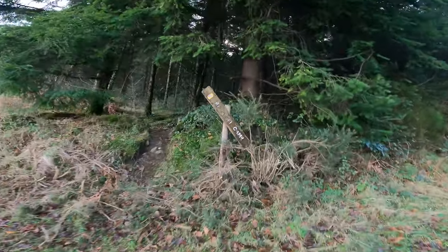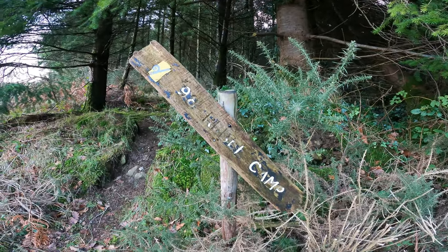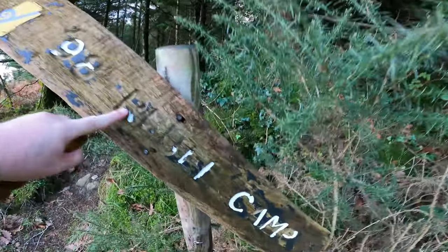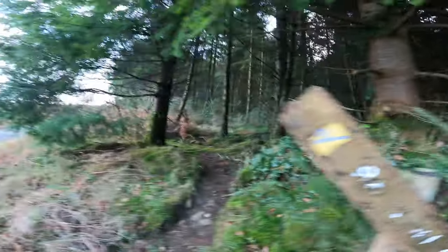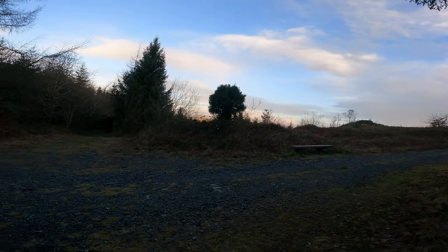Basically, it says 98 Rebel Camp. So this is where they camped during the 1798 rebellion before they sacked New Ross.